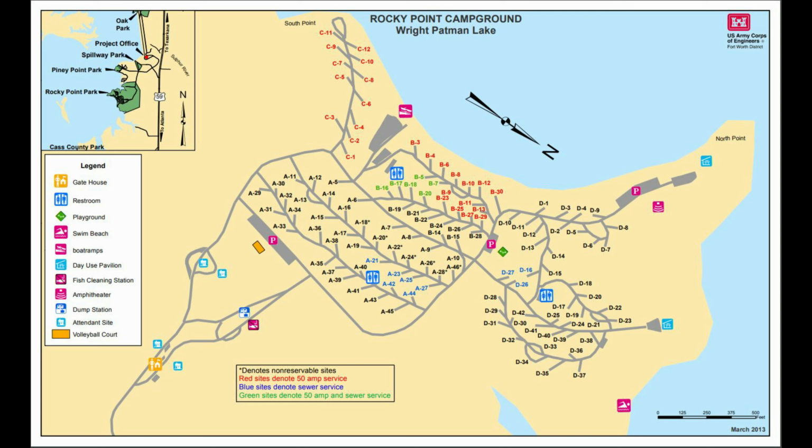Well, that concludes our tour of the four areas of Rocky Point Campground. And now, as promised, we want to tell you what our favorite sites are. If you plan on booking a site at Rocky Point, we would highly recommend trying to book one of these sites here in the B area of the park.